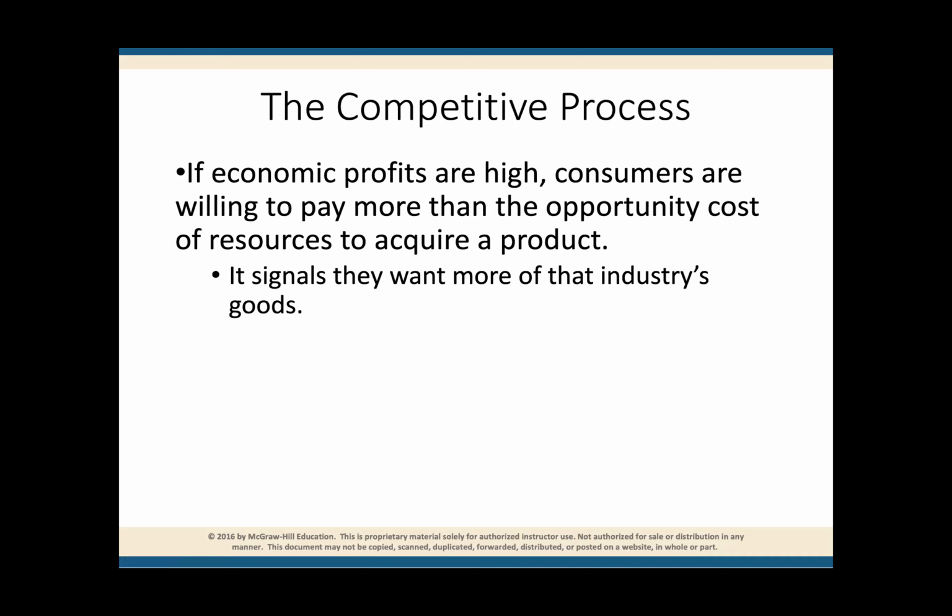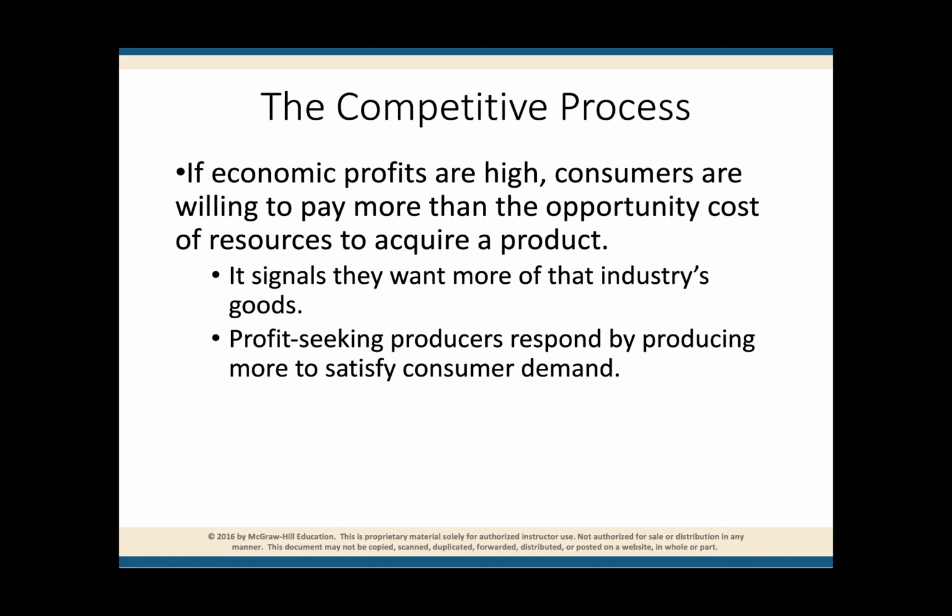And let me repeat what this is telling you. In the market, we determine the demand. If there's something that we like, we will be willing to pay a higher price. If we are willing to pay a higher price, we are sending a signal to other producers. The signal we're telling them is, this is something that I like. Make more of it. Right? Because you are making money because I'm willing to pay you a higher price. So the market signals production, right? And again, profit-seeking producers will always respond by producing more to satisfy consumers' demand.